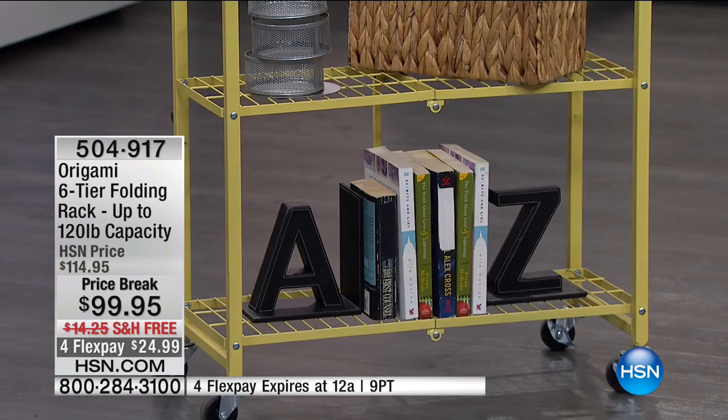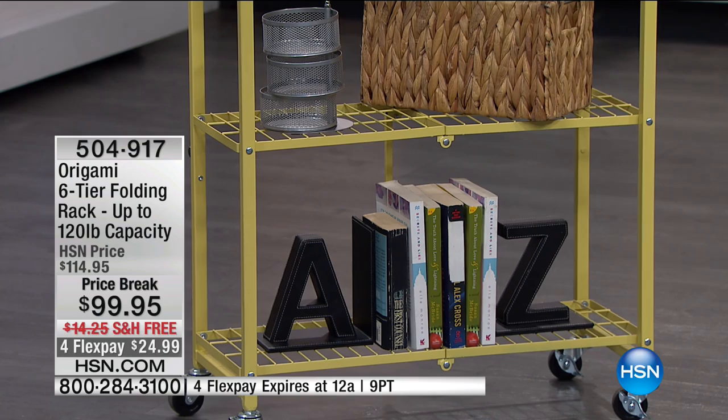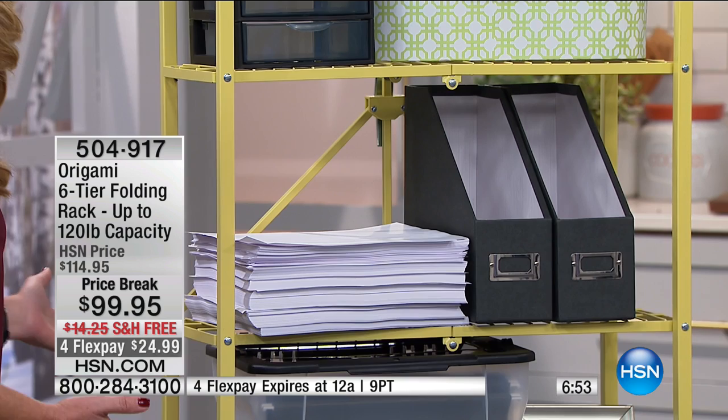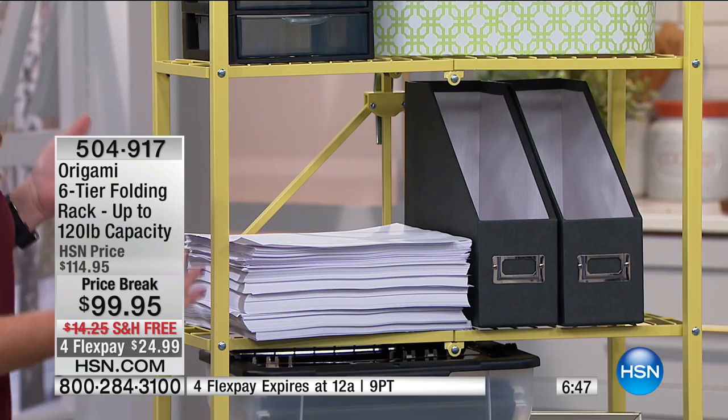Yeah, I mean, look at how great this is for an office. I love this yellow, but now everything is at your fingertips. You've got your storage bins, books, you know, your reams of paper, because each shelf holds 20 pounds, so you can put a lot of weight on there. But this now clears off your desktop. This clears off the end tables in there. This clears everything up and takes it up 6 different shelves. I think this is fantastic for the bathroom.